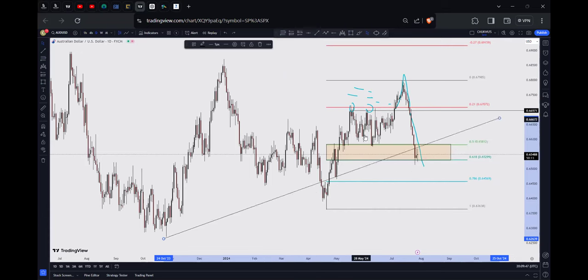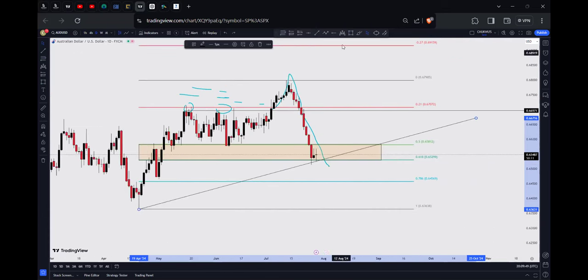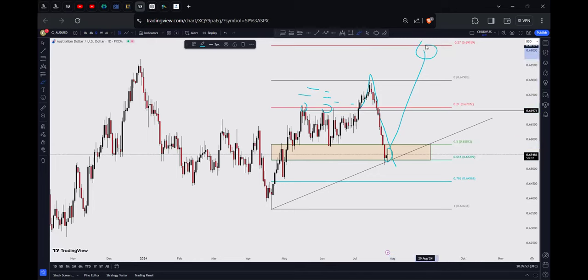No. Let's just stick to this one, giving us the vibe of this trend line here to continue buying to the negative 0.27 FIB extension, which is around 0.63130.